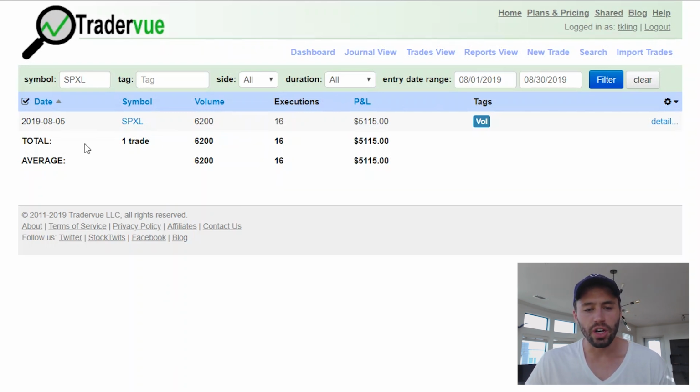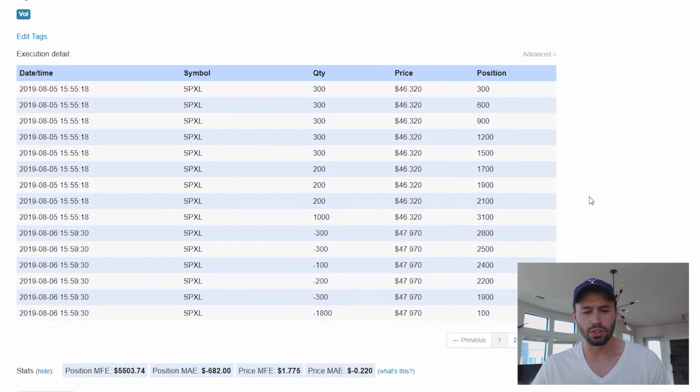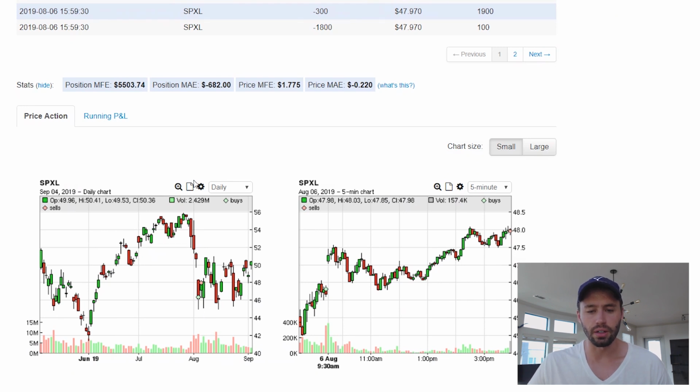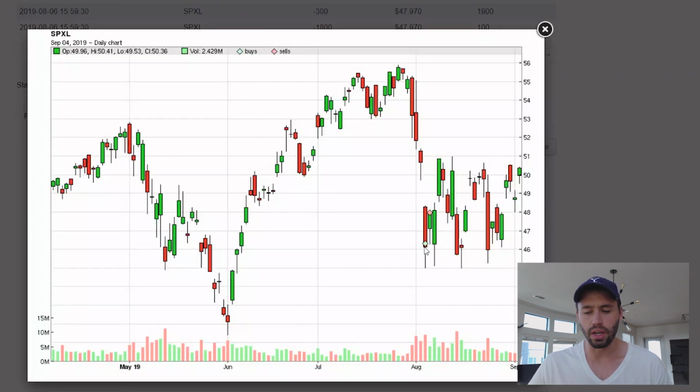So as you can see, guys, this trade was on August 5th, 2019, and if we look at the details here, you can see the exact executions. I got in near the end, near the close, which is how I always do this trade. You guys are going to see in a second how this works. So right at 15:55, 5 minutes before the close on August 5th, I got in, and then I got out the next day at the close. And you can see the little markers here. So you can see I entered here and I sold there.